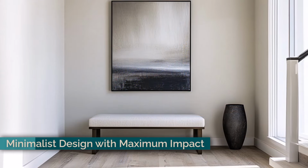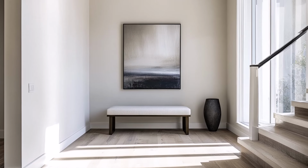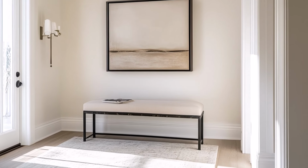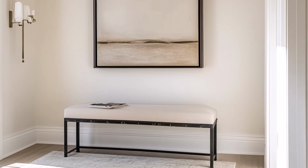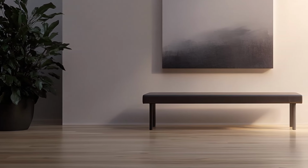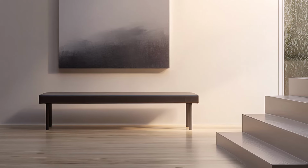A minimalist design approach in the entryway and foyer can make a strong visual statement while keeping the space uncluttered and serene. Clean lines, neutral color palettes, and simple yet elegant furniture pieces contribute to this aesthetic. A modern console table, a sleek bench, or a single statement piece of art can create a focal point without overwhelming the space. The minimalist design also emphasizes quality over quantity, ensuring that every element in the foyer is functional and contributes to the overall look.